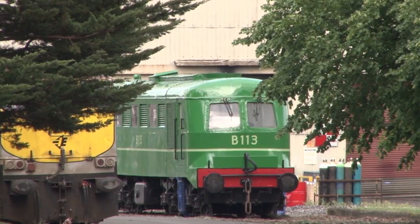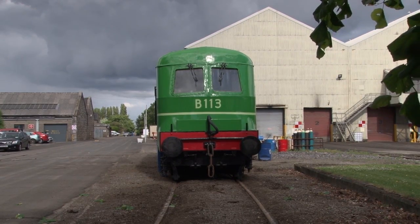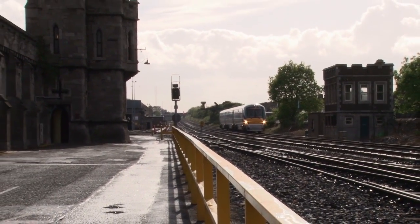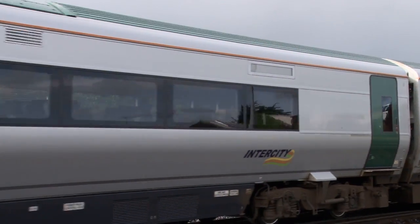Railway operator Iarnród Éireann offered their oldest diesel locomotive to the museum, loco number B113. The museum's curator and conservator travelled to Dublin to view the diesel in Irish Rail's Inchicore depot to the west of the city, where the loco had been stored since the early 1970s.